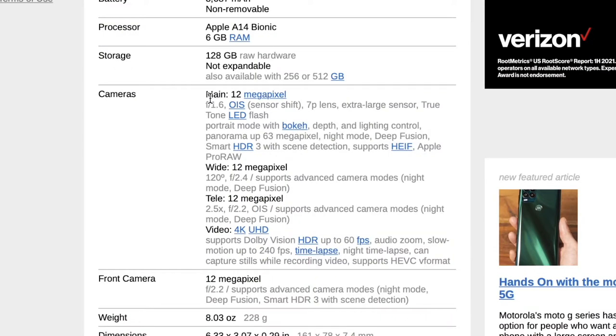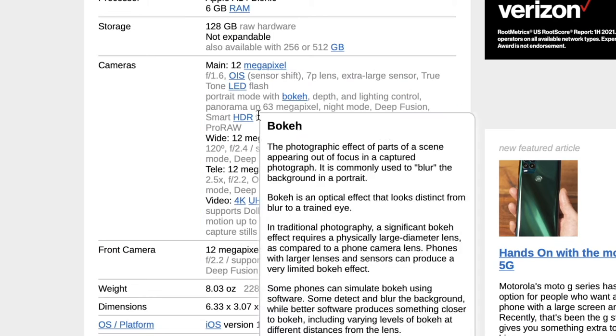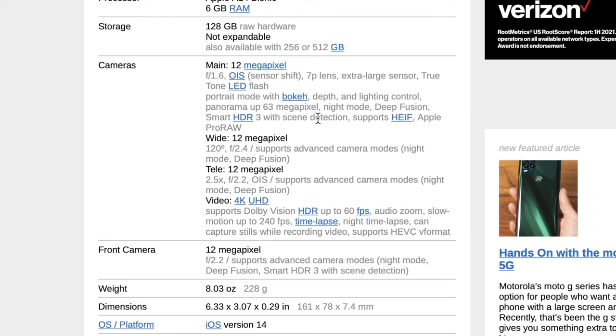Like I said, I've got 256 gigs on both phones. Let's talk camera. The iPhone 12 Pro Max: main camera, 12 megapixel, f1.6. Portrait mode with bokeh, depth, and lighting control.